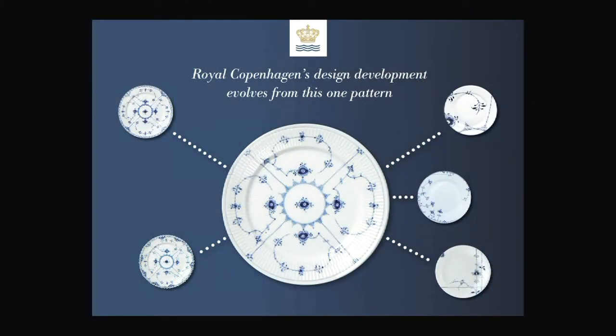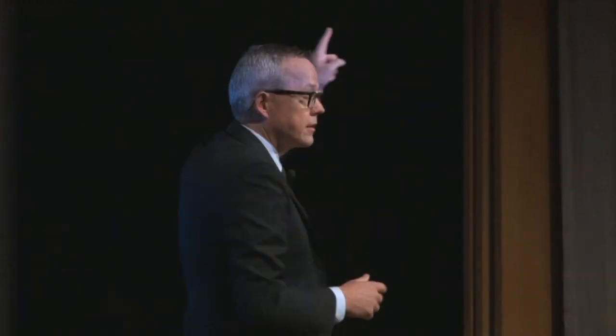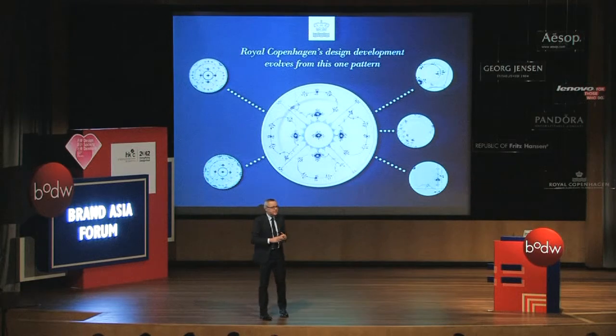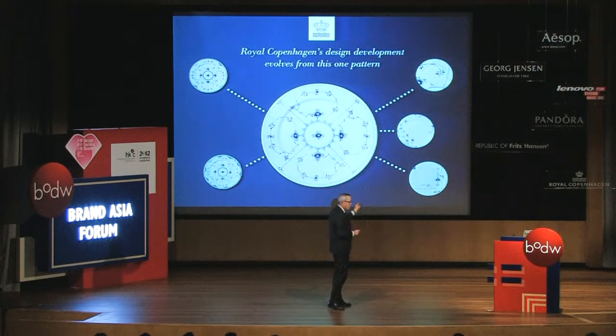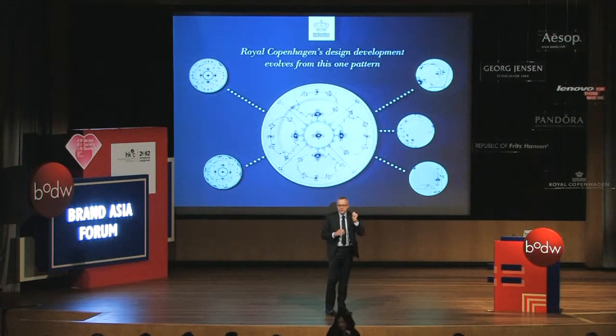Some of the things that we had been successful with before I joined the company, and before my current team joined, was actually to take this pattern and develop it into other sub-patterns. But the DNA, the mother of all patterns, is the one, Blue Fluted Plain, in the middle. The one in the upper right-hand corner is our Blue Fluted Mega, which is by far the most successful dinnerware set we've ever had. And that is an enlargement of the one in the middle, the Blue Fluted Plain. In the lower right corner, we have a pattern developed for the Asian market, which is also very successful. But everything originates from the Blue Fluted Plain.